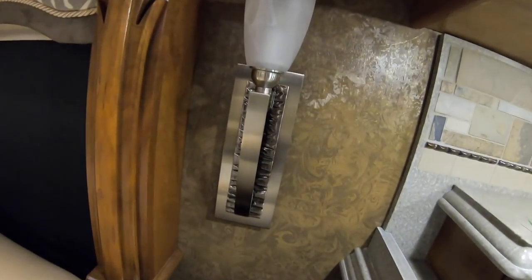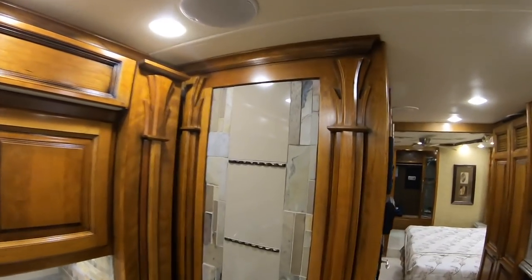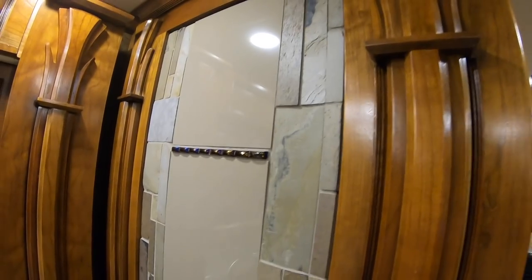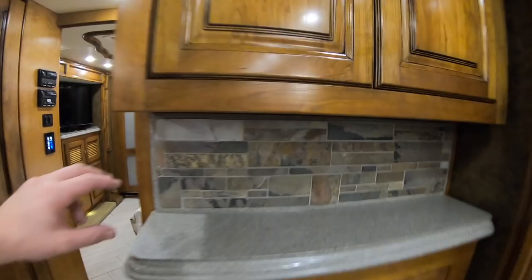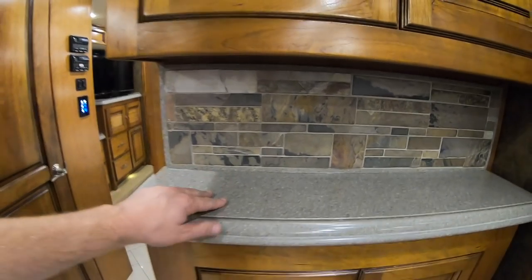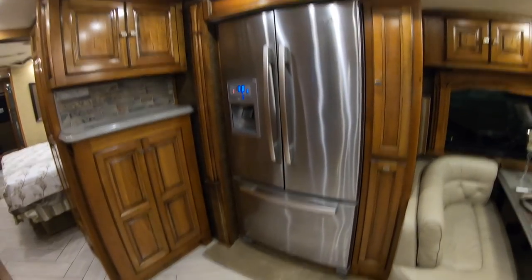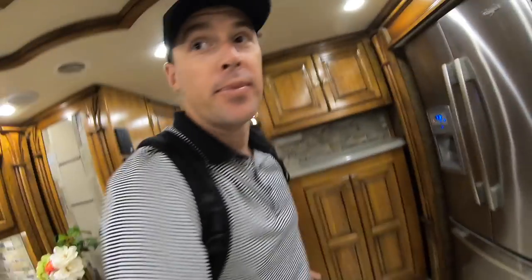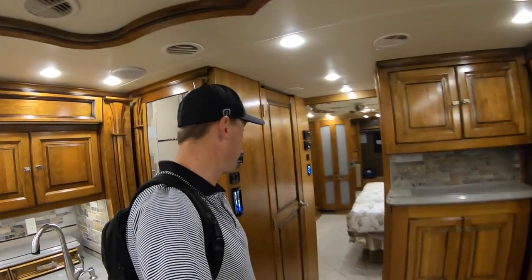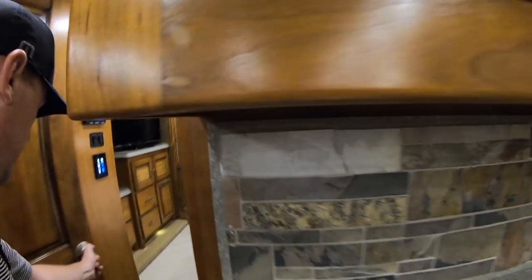I'm digging the sconce lighting that they're using over at Tiffin too. Really nice lights. Just a simple accent piece here, but really nice, sometimes simple is good. Sometimes you don't need too much. Same thing right here with a small ledge as well to set stuff down on. Very large Whirlpool refrigerator, and it's got the pull-out freezer as well. This is a lot of coach here for the dough, especially a bath and a half model as well.